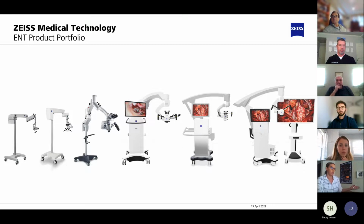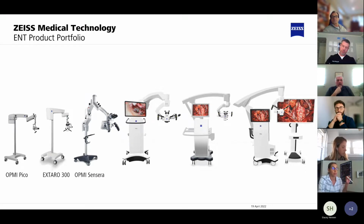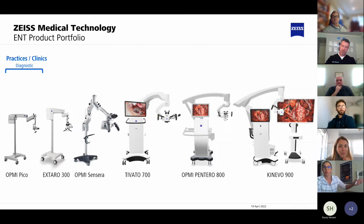And those products here you can see start with an office diagnostic system, the OPMI Pico, then a system for stapes, tube surgeries, transoral laser microsurgeries. It's an Extaro 300, and I will have a little bit more focus on those two products in the upcoming slides. We have another product called OPMI Sincera. Then it goes up to Tevado 700, one of our newest products, the Pentero 800, and the flagship, which was mentioned in the beginning, the Kinevo 900, with which 300,000 procedures are performed worldwide per year and rising.